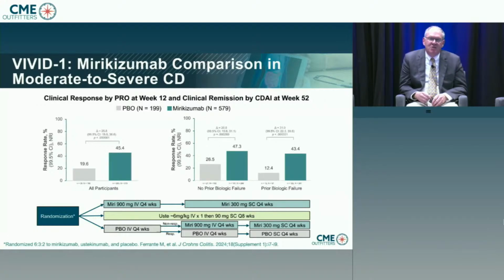So let's move on to ulcerative colitis. Guselkumab, this is the phase 2 QUASAR. This is a little confusing because there's a phase 2 QUASAR and a phase 3 QUASAR, and we'll talk about that in a second. So in this study, patients were randomized to 2 different doses of guselkumab, IV every 4 weeks times 3 doses, or placebo.